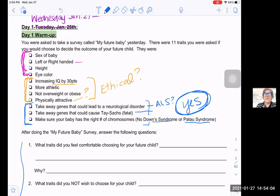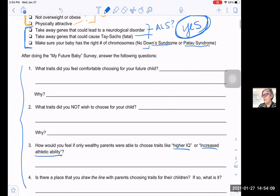So this is where I get to wondering about things like number 3 down here in the reflection: how would you feel if only wealthy parents, people who had money, were able to choose things like higher IQ or increased athletic ability? So what if it was really expensive, but if you had a lot of money, you could make sure that your child was going to be extremely intelligent and be super fast, or have the ability to put on muscle better or jump higher or whatever it might be to make them a better athlete. So I'm seeing a lot of unfair, unethical, that's messed up. I'd be very mad, angry, annoyed. Yeah.